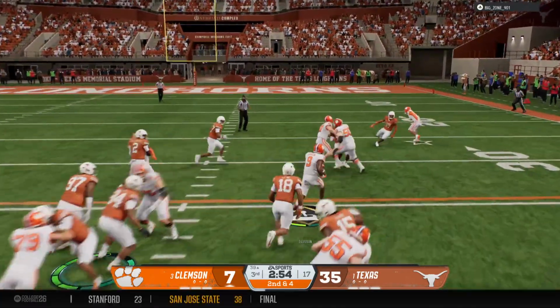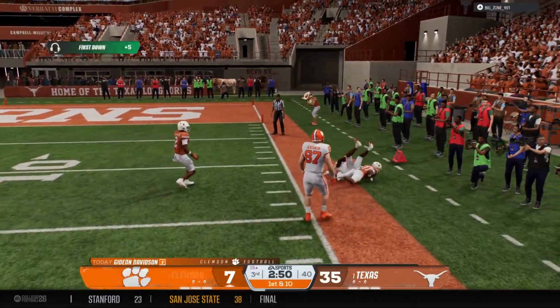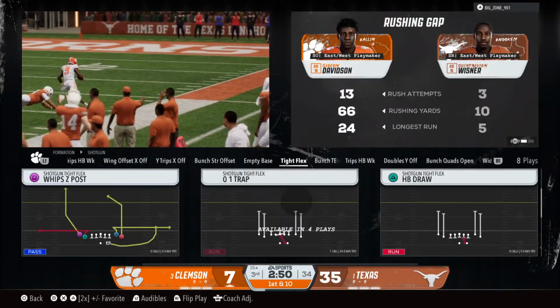Trying to flex the ground game here. Running back takes the handoff. Inside the 25. Heads out of bounds after a solid gain. Big runs like this are just demoralizing for a defense.